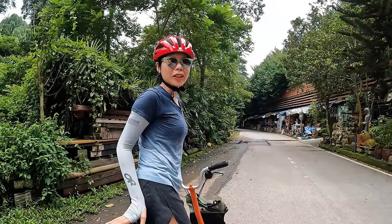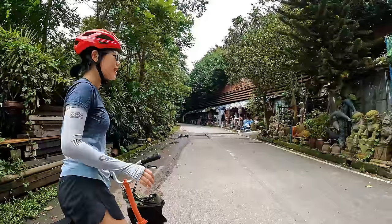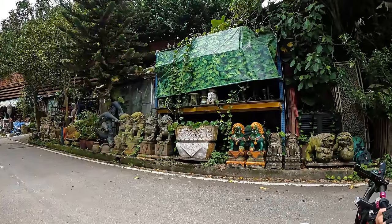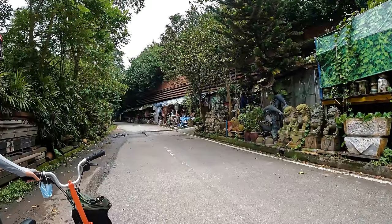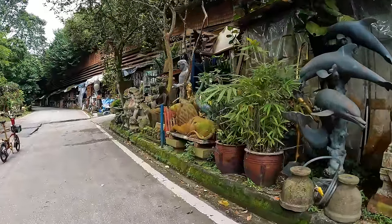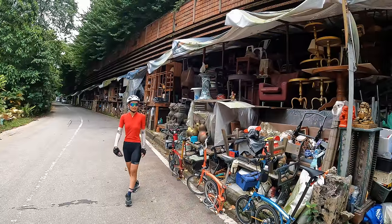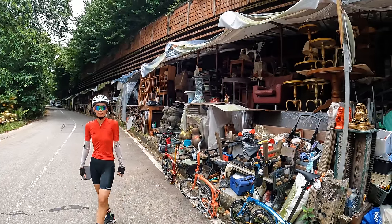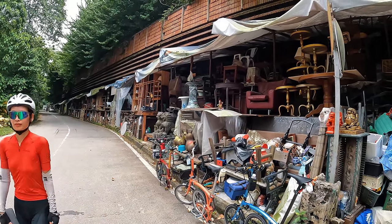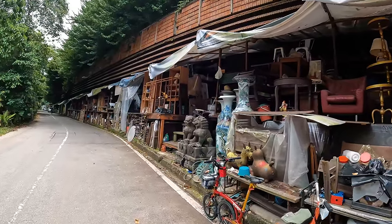We're entering the antique shop street, which they will demolish next year. That's really sad. You said there used to be a lot more of these in Singapore, but they demolished most of them already. A bunch of different antiques, statues parked here on the outside. So Nini said they're building a new station around here, so they're rebuilding this whole area, gonna make it nicer. And so that's one of the reasons why this place is shutting down.